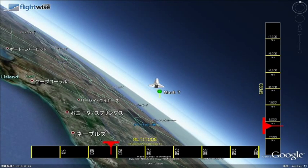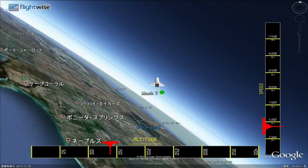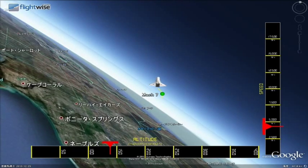Atlantis about to cross the coast near Naples, Florida, 10 minutes to touchdown. 260 miles from the landing site at the Kennedy Space Center.